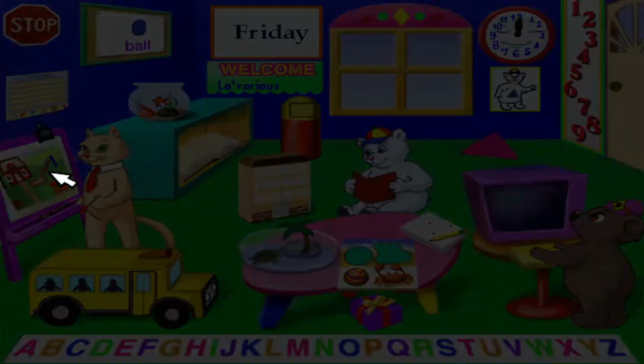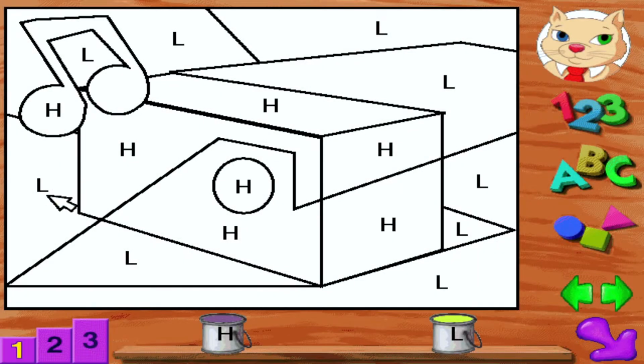Alright, what are you doing? This looks hard. A pretty picture. What in the world is this? To paint a picture, click on a paint bucket. Fill the areas in the picture that contain the same letter as the one on the paint can. Oh, I thought this was geometry. I was like, what is this? Already?